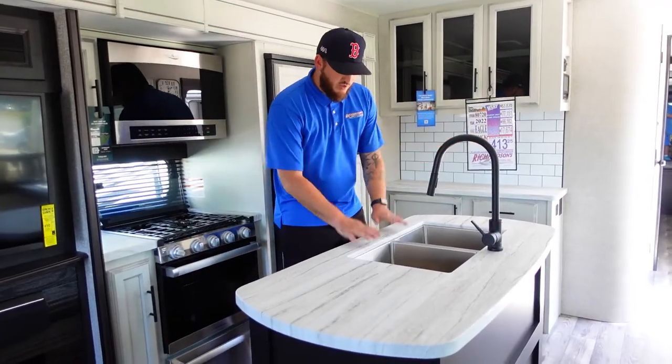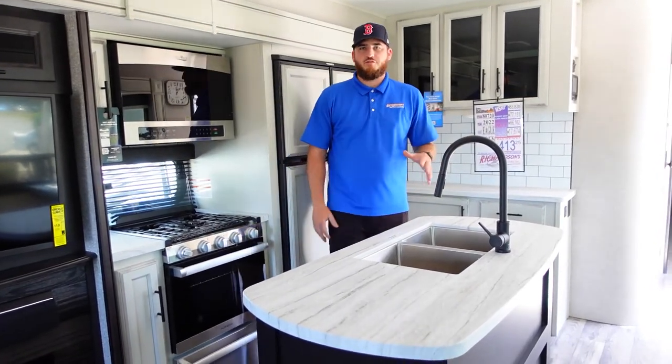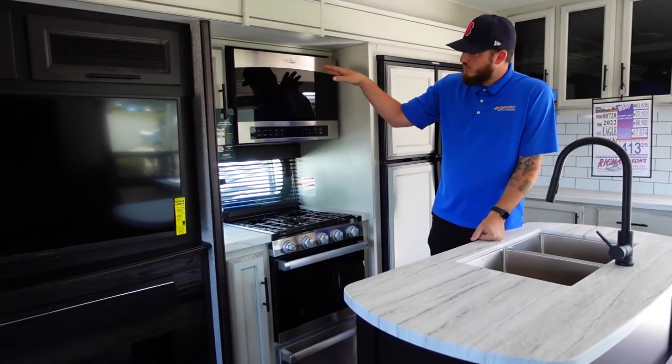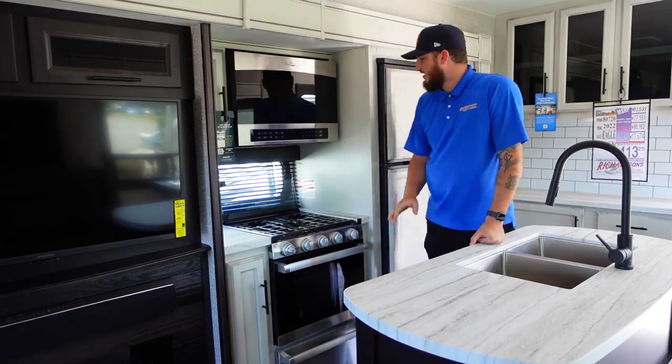Here we are, guys, with our big island kitchen. Total walk-around space, beautiful feature in this coach, as well as our full residential-sized microwave. You do have a three-burner stovetop and oven, as well as a four-door fridge.